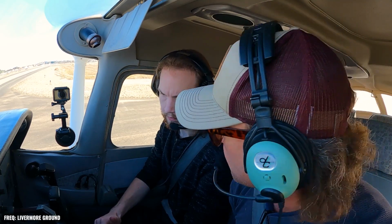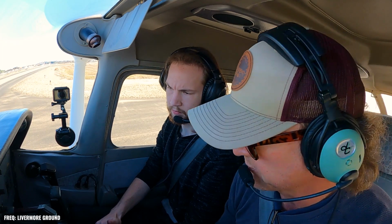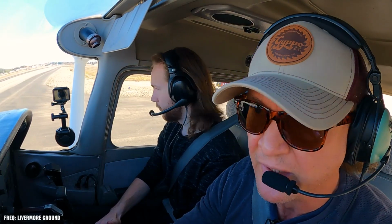Livermore ground, Skyhawk 9501 Whiskey is on Echo, clear of 7 left, taxi for a left downwind departure. Skyhawk 9501 Whiskey, Livermore ground, runway 7 left, taxi to Alpha. Taxi 7 left via Alpha, 9501 Whiskey.